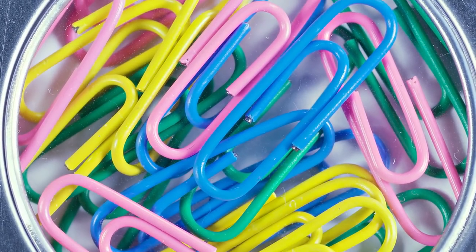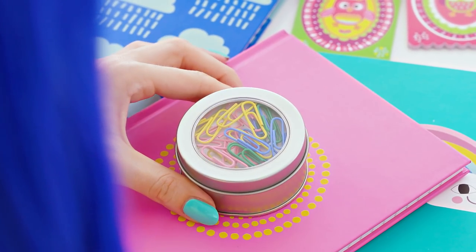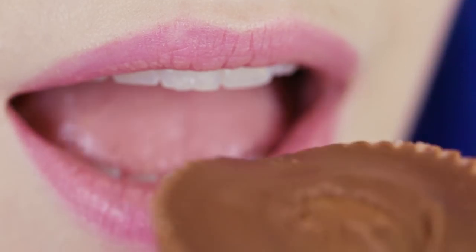On the outside, this creation looks like a regular pack of paperclips. However, we know that there's something way more delicious hiding inside. Which Reese's cup do you prefer? The regular or white chocolate one? I love white chocolate in general, but lately I've been avoiding it because it tends to be way more sweet, so I'd have to go for regular.